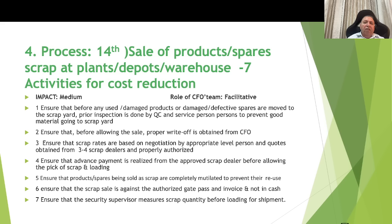Sale of product and spares scrap at the plants, depots, warehouses. Seven activities were identified for cost reduction, and impact is medium. The role is facilitative. Ensure that before any used or damaged product or damaged defective spare is moved to the scrapyard, prior inspection is done by the QC and service person to ensure that only rejected material is going and not the good material going to scrapyard.